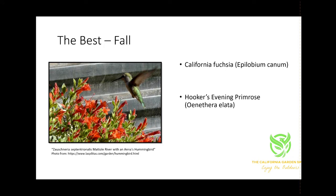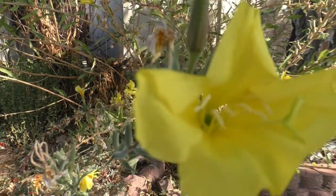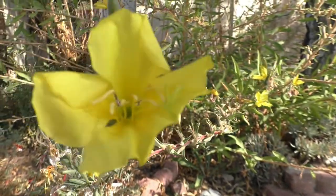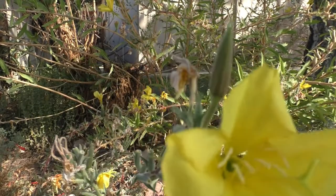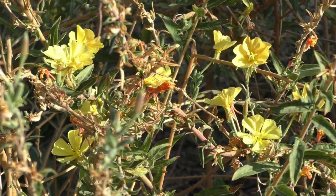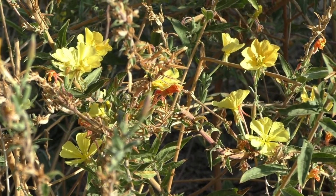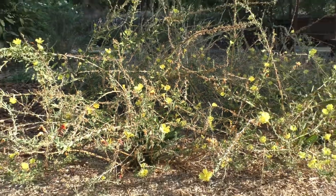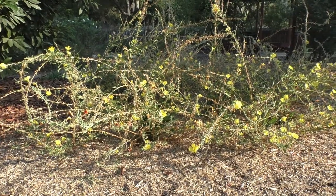As an honorable mention, I have to put out here one of my most favorite flowering plants for birds in general, the Hooker's Evening Primrose, Oenothera elata. While many people find this plant to be a bit straggly and untidy in the landscape, we love it for its easy nature, constant year-long blooms, and the way it provides both nectar for hummingbirds and seed for goldfinches. If compact, tidy shrubs are your thing, then skip this one for sure. But if you don't mind adding a bit of bird-friendly wildness to your landscape, this plant might just be for you.